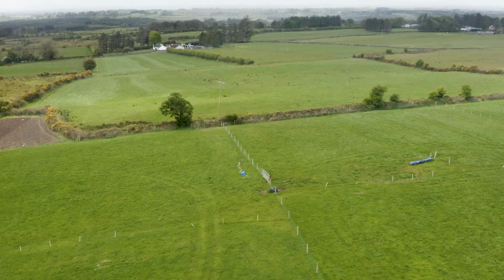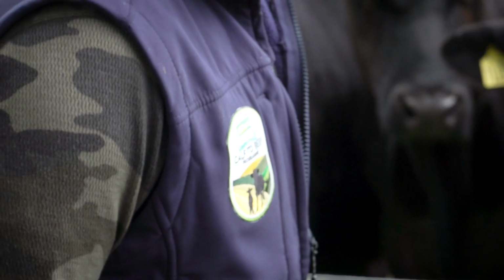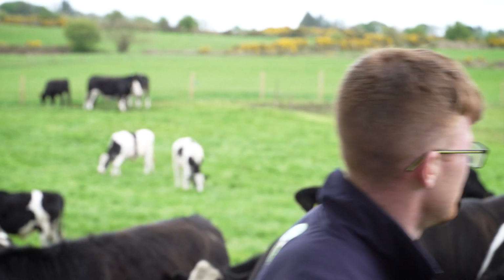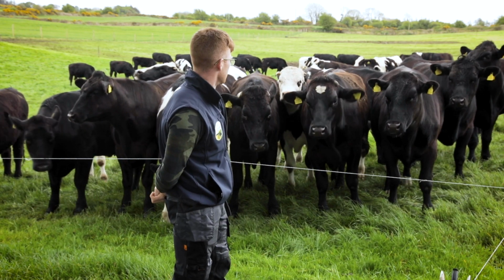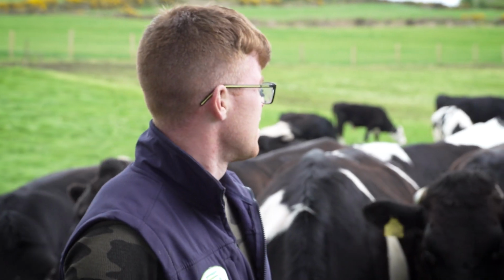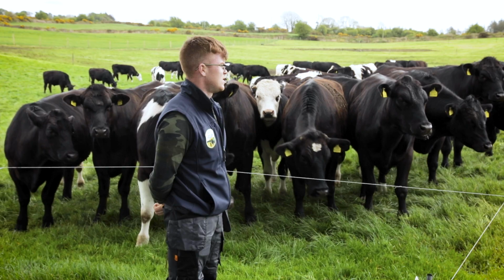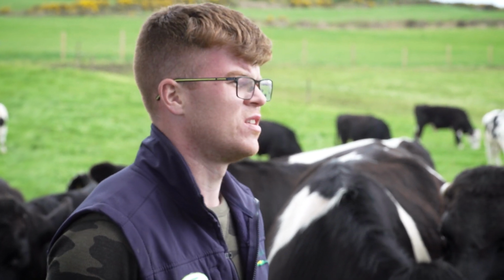Here I have 60 cattle, 33 of them are 2-year-old cattle. There is a mix of cattle in here. There's the Jersey cross calf that I will be sourcing off local farmers here. They'll be targeted to be killed out in July, August, September time. The weight that they'll be coming in at is around 300 kilos.